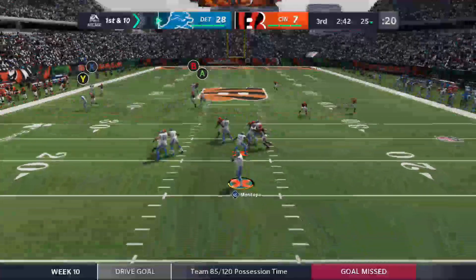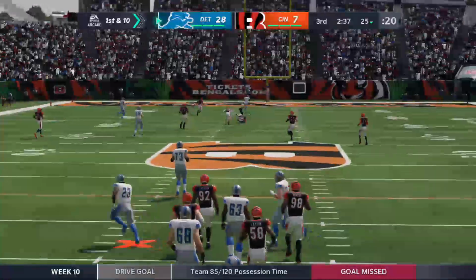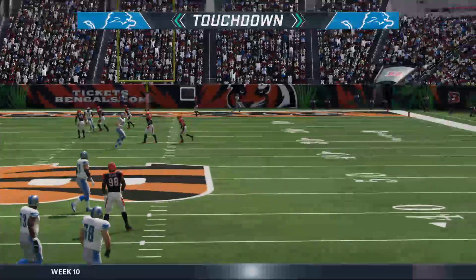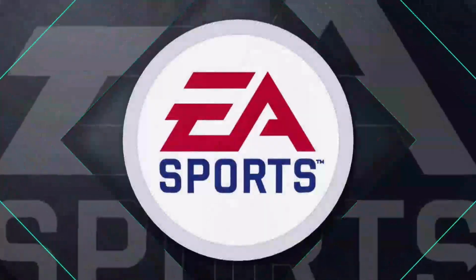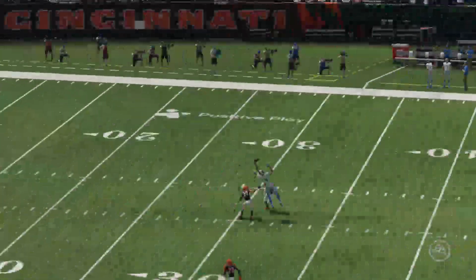Here's a play fake as they set up to throw. Throwing deep for Galladay. And that is caught one-handed. Oh, my, he pulled it in. Touchdown, Detroit. Kenny Galladay, his 2nd touchdown of the afternoon. And the Lions add on to their lead.